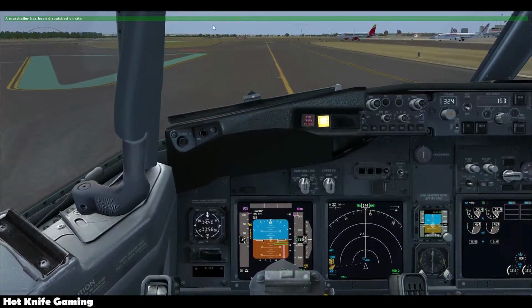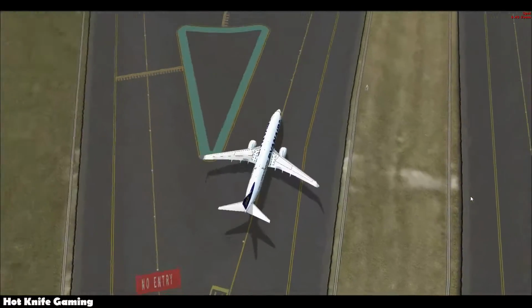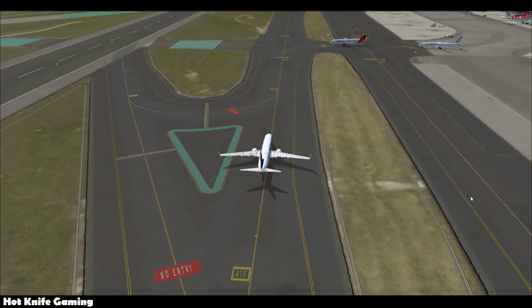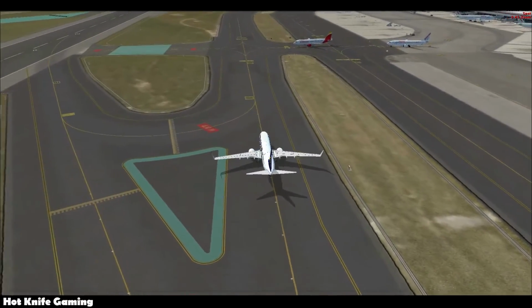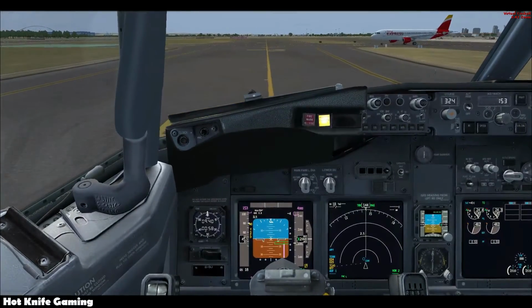Okay, well, he's just going to taxi straight out in front of us. I think that's an Iberia Express. Oh no, it's not. Let's go, because that's not the taxi we need to take. Hopefully, so.